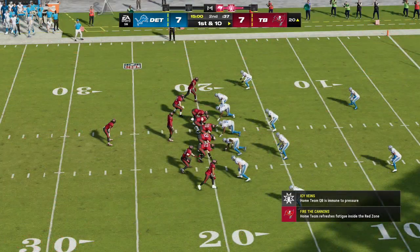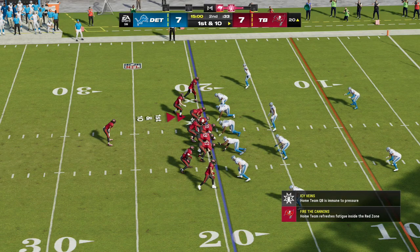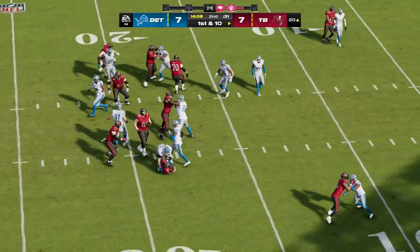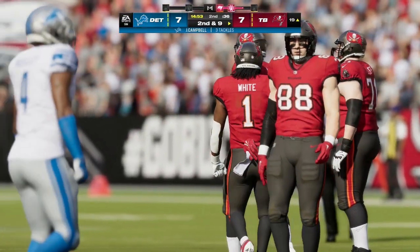Second quarter now in Tampa Bay. It's the Buccaneers in control of the football as they've got it with a 1st and 10. Now a give up the middle. This is White, and he's only going to get a yard from the 20 to the 19.